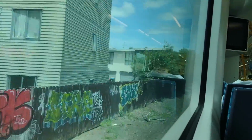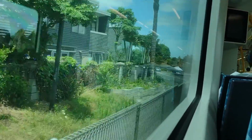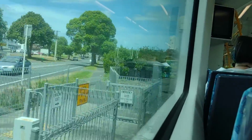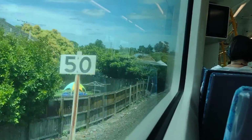Okay, now we're arriving at New Lynn, which is similar to the name in Stepford County Railway and Roblox. I know that people do play that too, which is Lynn by the sea, but that one is spelled L-L-Y-N. Here it's L-Y-N-N.